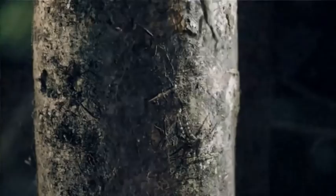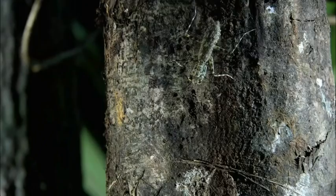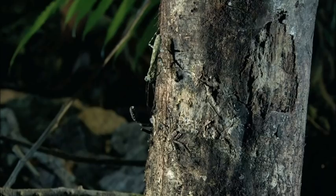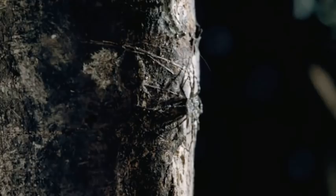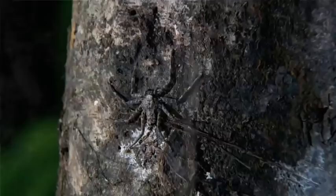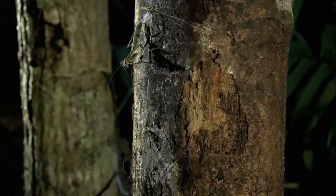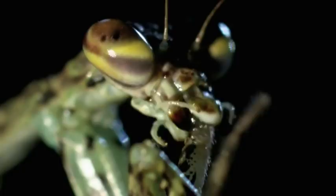It's a deadly game of cat and mouse, each trying to gain the upper hand. This time, the mantis snares a leg, but the rock spider slips away once more. The spider knows she's in trouble. The mantis pounces. The rock spider throws off a leg as a life-saving decoy.